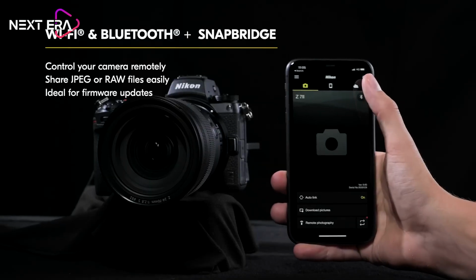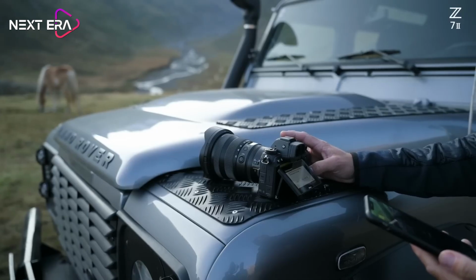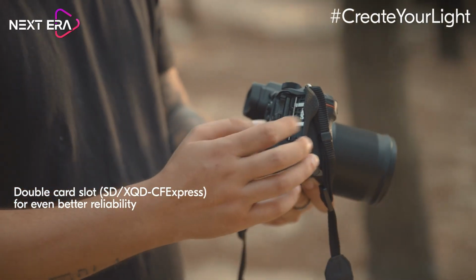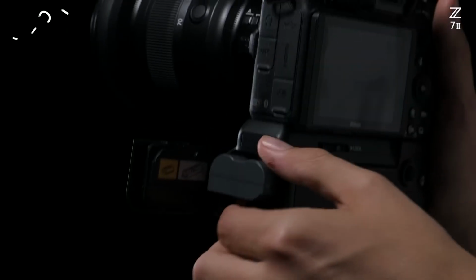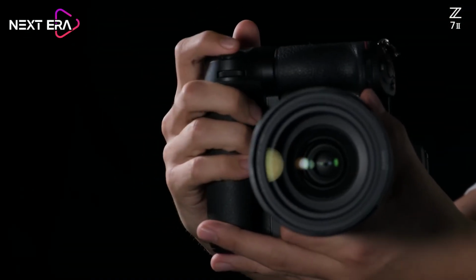Connectivity is key, with 5 GHz Wi-Fi for fast transfers, Bluetooth 5.2 for mobile device pairing, and dual card slots for CFexpress Type B and UHS-II SD cards. Battery life should improve with a higher capacity EN-EL15C battery or a new battery grip for longer shooting sessions.